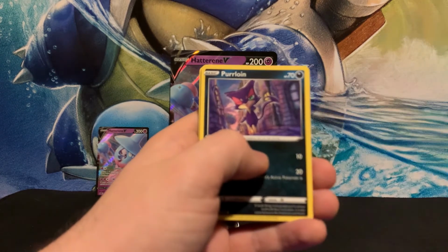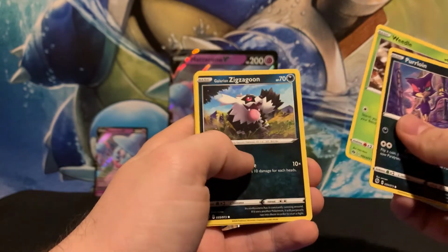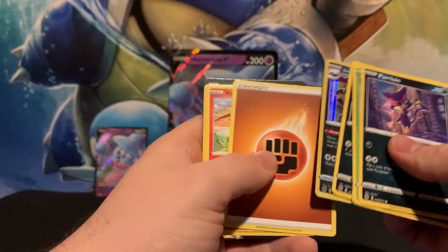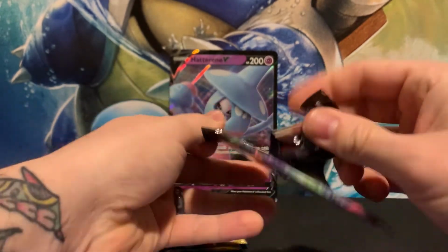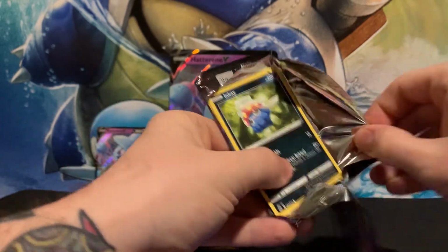Starting off with, let me focus this camera. This camera keeps going out of focus. I apologize for that. Got Purloin, Weedle, Zigzagoon, Roly-Poly, Trubbish, Reverse Hollow Potion, an Obstagoon. Pretty typical Champion's Path opening. That's kind of how these tend to go. I'm not expecting any incredible pulls because I have been burned so hard in the past by Champion's Path, but it's been a while since I've opened anything, and I saw these on the shelf and had to get some.